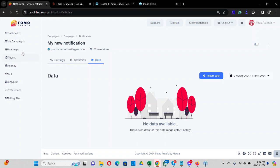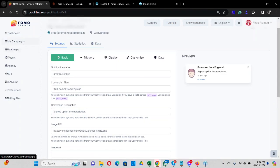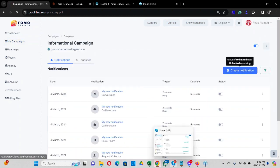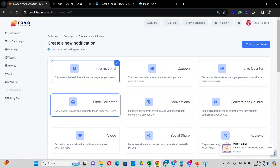Now, another thing we wanted to install is heat maps, because with heat maps, actually, before I go with heat maps, let me show you the different aspects that you can create. Let me go back to my campaigns right here and go into that campaign. So create notifications again. I want to show you different things you can do.